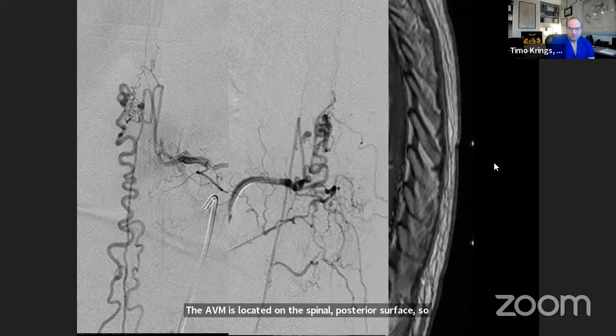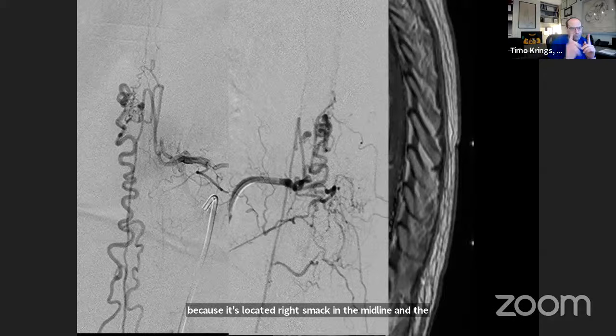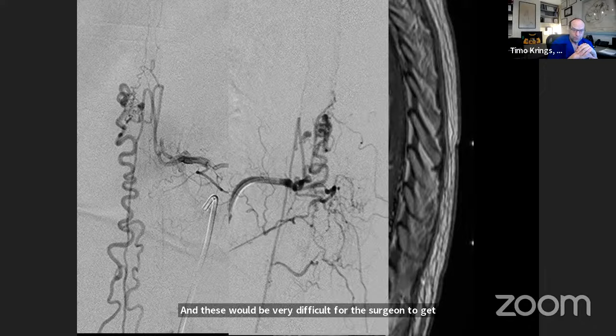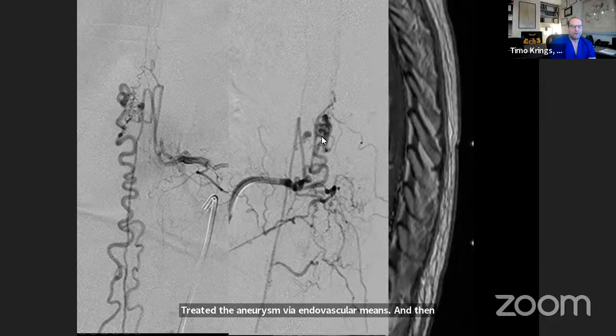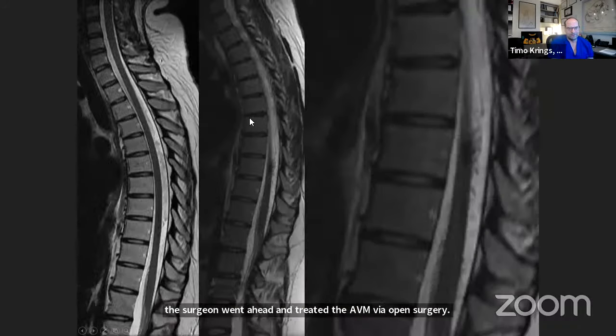But the aneurysm is located in the depths of the cord because it's located right smack in the midline. And the only arteries that interconnect the anterior spinal artery with the posterior spinal artery at the midline are the sulcocommissural arteries. And these would be very difficult for the surgeon to get. So in this case, we approached this patient by a dual approach, i.e. we first treated the aneurysm via endovascular means, and then the surgeon went ahead and treated the AVM via open surgery. Here's just the 3D of the same patient.